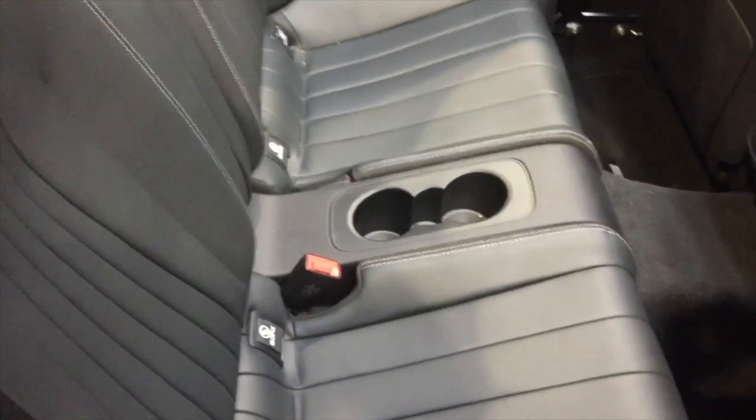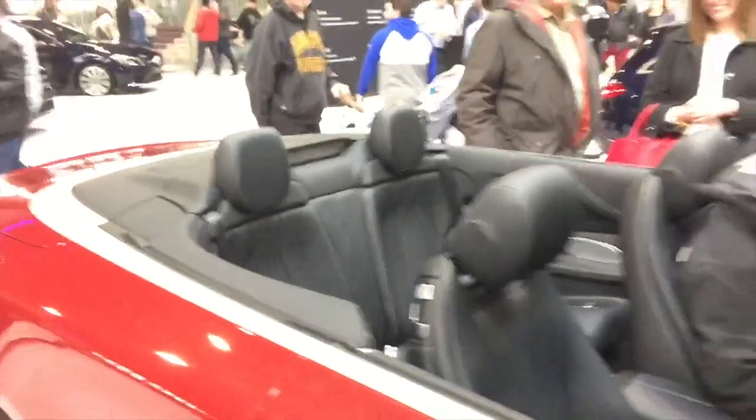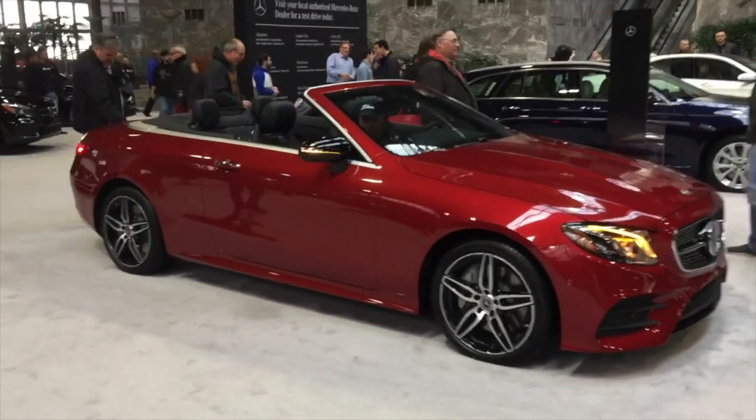But there you go. Oh, thank God there's a cup holder in the back. I'm just kidding. There it is, guys. Cup holder in the front, that's all we care. A gorgeous interior once again by the Germans, making beautiful Mercedes cars. That is a fast convertible.